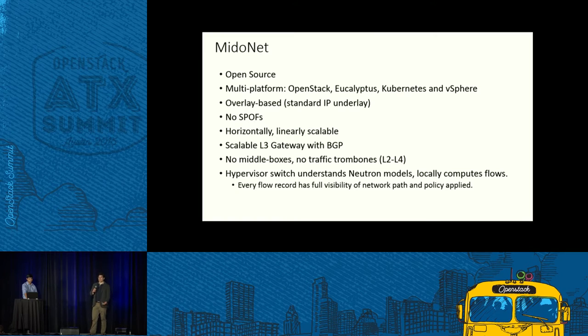We believe in using layer 3 to scale your network. As you deploy more and more racks, you don't want to have to stretch your layer 2 for the on-ramp into the cloud. So we use a layer 3 on-ramp onto the cloud with BGP.